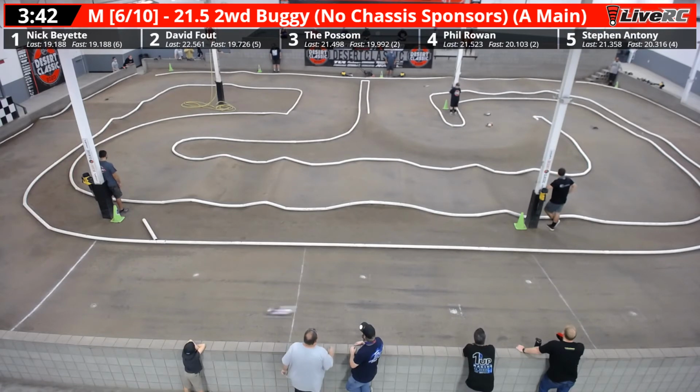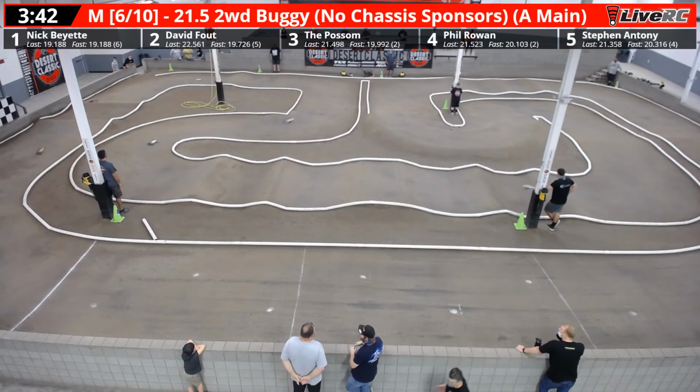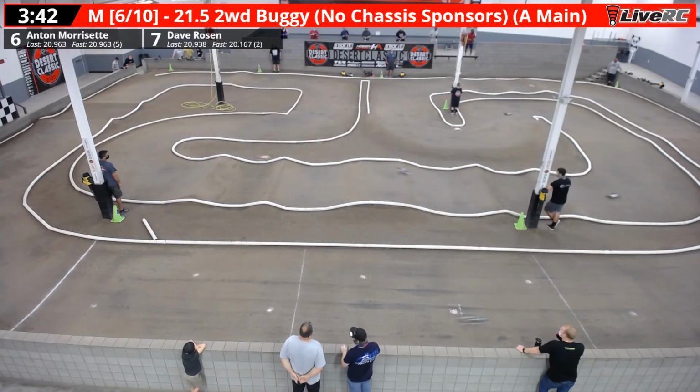There's Bayette. He's going to be coming up on Antony and Rosen. They're in their own battle for 5th and 6th. Nick Bayette leading out off the end of the straightaway. There's Fout, got a pretty sizable lead over third. Third is going to be Eric Fiera. He's got Rowan knocking on his back door, though. So Rowan keeping him legal and legit.